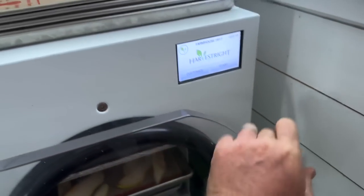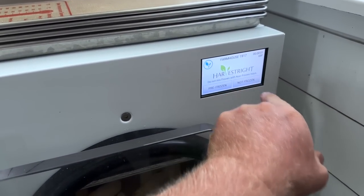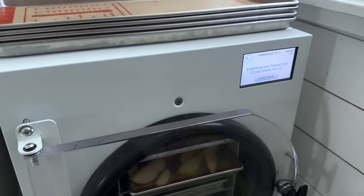All right, got the pears ready to go. Not frozen, let's do this.